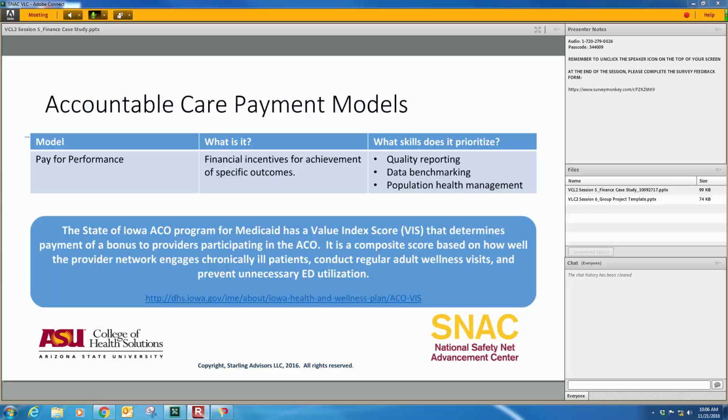All right, so the most fundamental model of payment change that we see, many folks started down this road well before the Accountable Care Act really took root in all of our worlds. But this idea of pay for performance essentially provides financial incentives for the achievement of specific outcomes. And those outcomes can vary from things that are almost transactional in nature, like making sure that everybody comes in for an annual well visit, to achieving on various quality and other performance metrics.